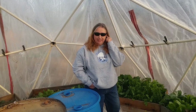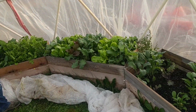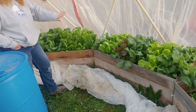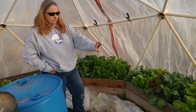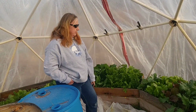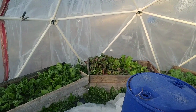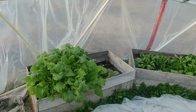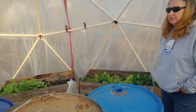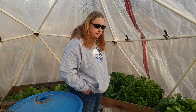So here in the dome, everything is going well in our fall garden. I don't know for how much longer. We made it down to 13 degrees this morning. So what I did to try and keep some of my delicates, like the lettuce, going is I added an extra row onto all these beds. So that's like another 5.5 inches. And I'm doubling up blankets on the more frost-sensitive stuff. So I've got turnips and spinach, beets, chard, some cabbages, tatsoi, lettuce, arugula, collards, and kale for the most part in here. And it's all going fine.